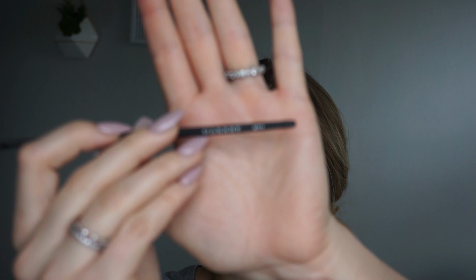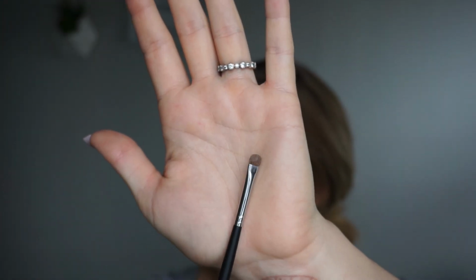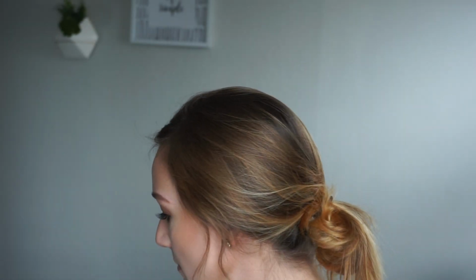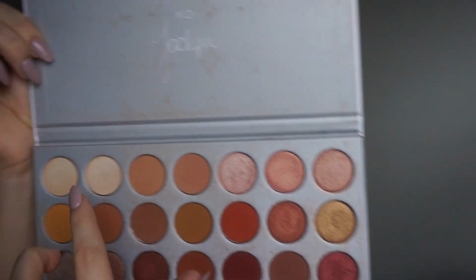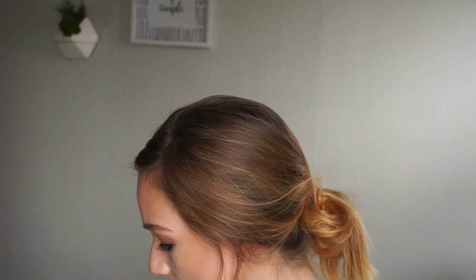They're not as noticeable. I'm going to be taking the M213 brush, and I am going to go back into my Jaclyn Hill palette, and you can take any of these first two shades, and I am just going to lightly highlight my brow bone and my inner corner.